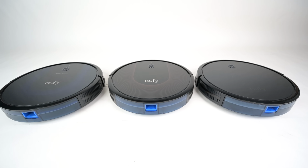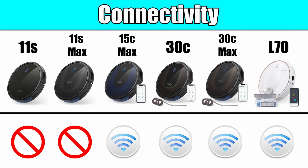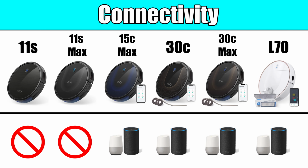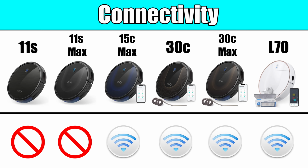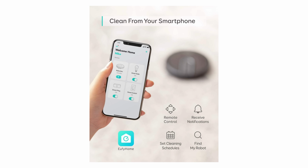As far as I can tell, there are 3 main differences: the price, the power level, and the connectivity. As far as connectivity, for example, the 11 series, the Eufy 11S and the 11S Max, do not have Wi-Fi connectivity where all the others do, meaning that the 11 series is not able to be controlled by an app and do not have related features like the ability to be controlled by Amazon Alexa or Google Assistant. Keep in mind that all of these except for the L70 come with a physical remote control, which I prefer to use instead of the app anyway, but because the 11S doesn't have an app, its remote has an additional feature that you have to use if you want to schedule the robot to run at certain times, which you can do on the app with all the others.